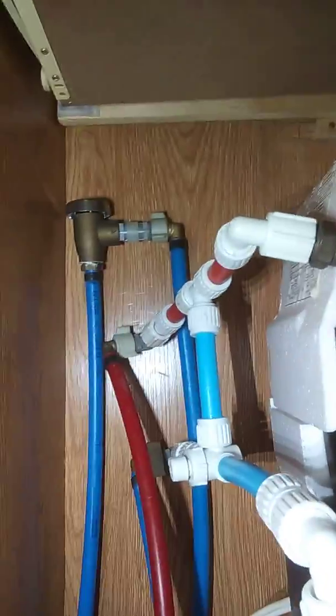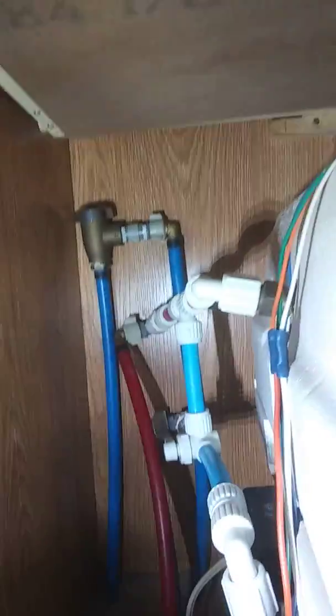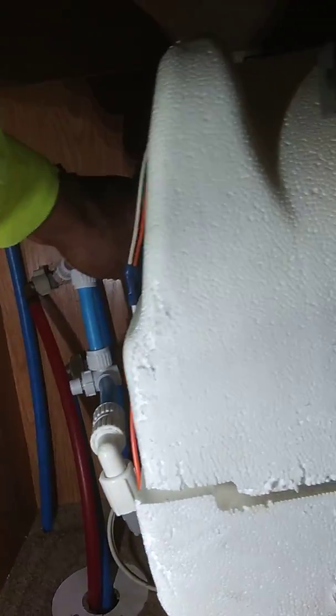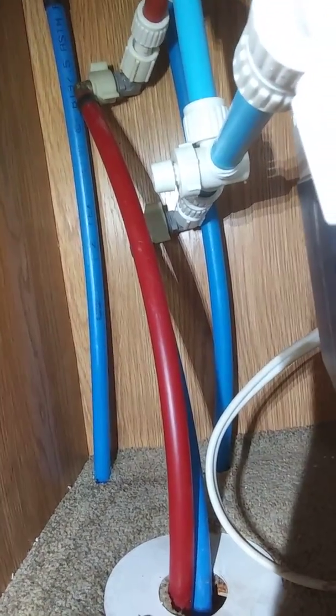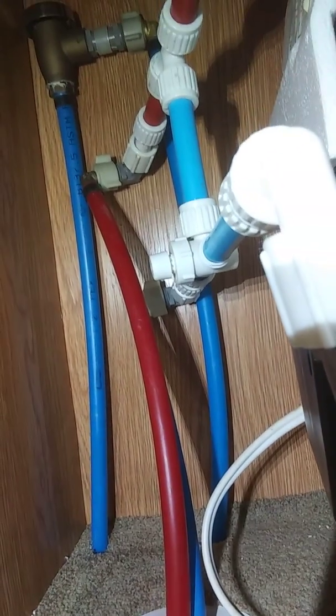If somebody knows what's going on, I want you to check this video out and let me know if I'm missing something. This is the back of the water heater. This is what I've got going on back here. This is the water coming in, and it's cold. And here, it's even hot. The water there is hot. My line is even hot right here, but it's not releasing.